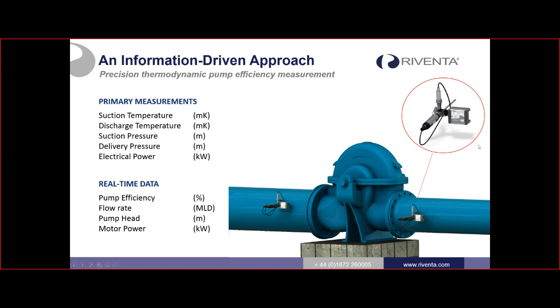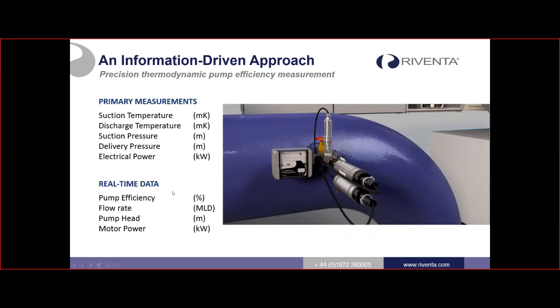So just to recap, the wireless battery powered technology we now have just requires a 1/2-inch BSP tapping before and after the pump. From there we measure suction temperature, suction pressure before the pump, discharge temperature, discharge pressure after the pump. So very simple to do for us, very robust, measuring to 1/1000th of a degree, giving us per pump, individual pump efficiency, flow rate, head and power to a very high degree of accuracy. And you can make robust capital decisions off that, and with better than 1% accuracy, you can optimize the process.